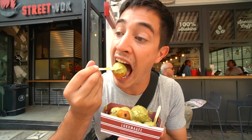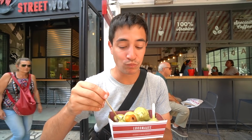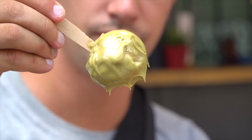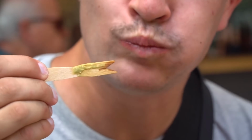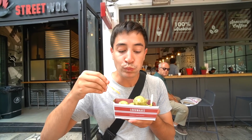Try this here. Oh, hot. That was insane. It's super nutty from that pistachio, and then it's really, really crispy on the outside. They're huge, and they're sort of piping hot. That Nutella on the inside is super hot. These things are monsters, and this is just a crazy concoction here in Athens. Look at that. Green gold on top. Oh, wow.